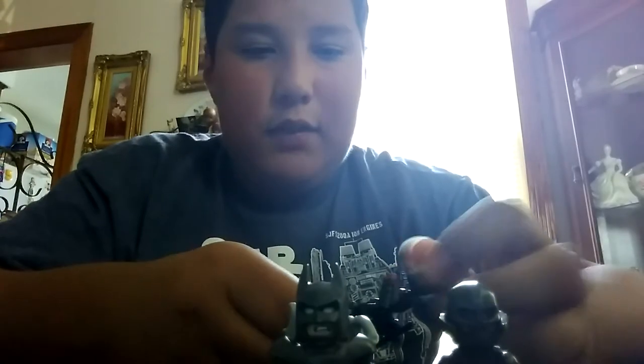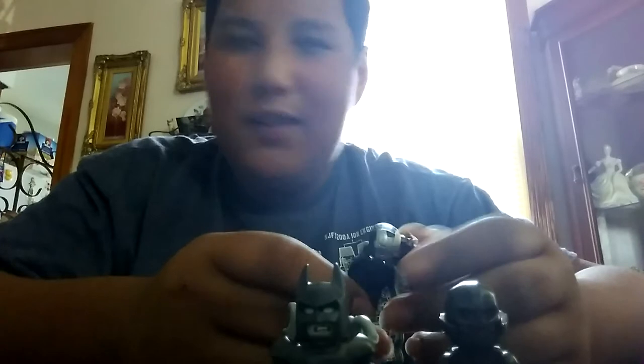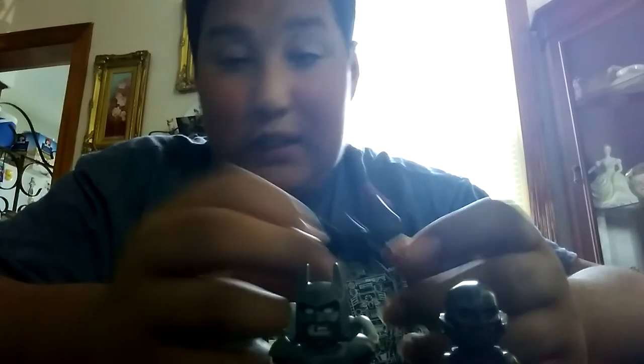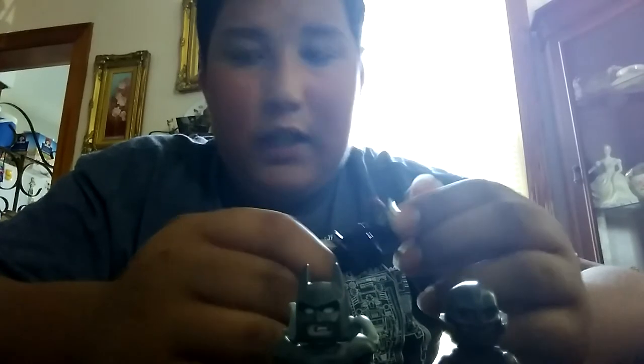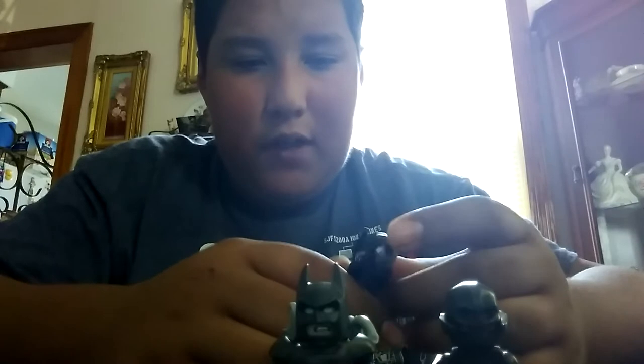And next is one of my favorite minifigures. I believe this is number 3 on the list. It's War Machine from the Lego Civil War Airport Battle. I actually really love this minifigure. I think it's a giant update of the one we got from Iron Man 3, because the one in Iron Man 3 is basically almost the same as this, except this one has more modified things.